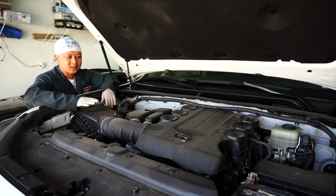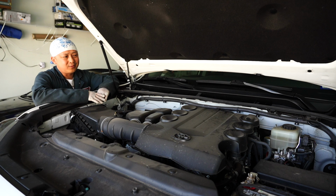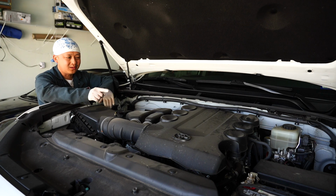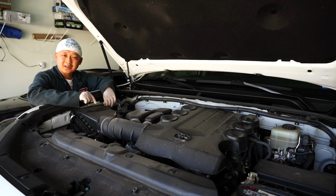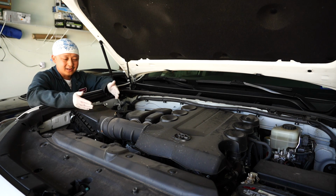Now as far as maintenance goes on this vehicle and this engine, I haven't had to do any maintenance work at all. Nothing's been broken. The only thing has been just the regular interval maintenance. All I do is change the oil and change the air filter. You can see in this engine bay, it's really dusty where I live. So for this air filter, I change it once a year just because it's so dusty around where I live. It's really easy to do.